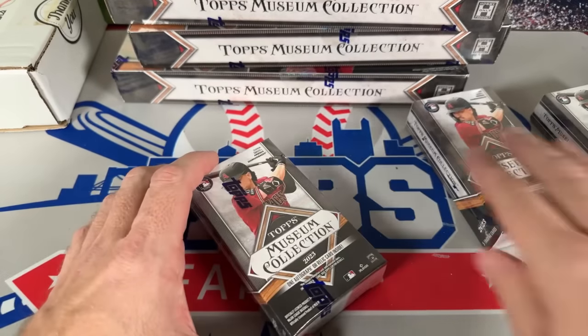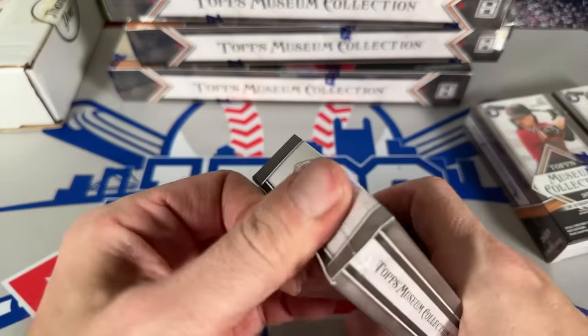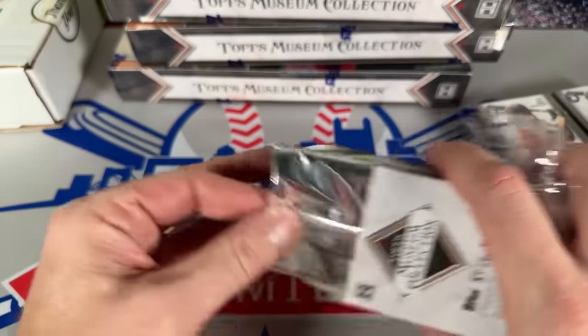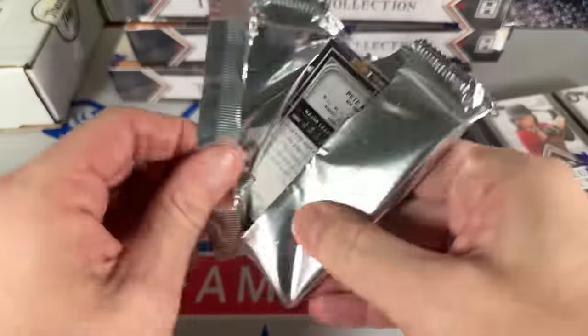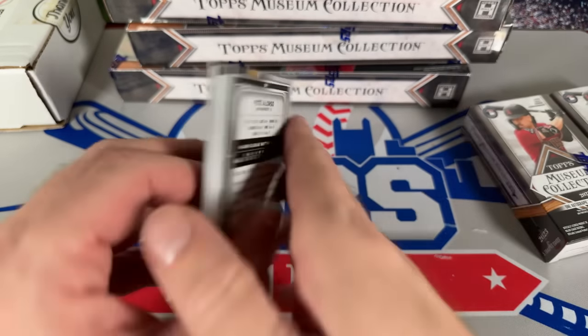A-Rod signing that record-setting deal back in, what was that, '04 with Texas? I think he played there for like 3 years, opted out, and then went to New York for a bigger deal in '07. At the time, I think it was like $275 million. It was the biggest at that time. Still one of the biggest contracts ever. I think it's still in the top 15.